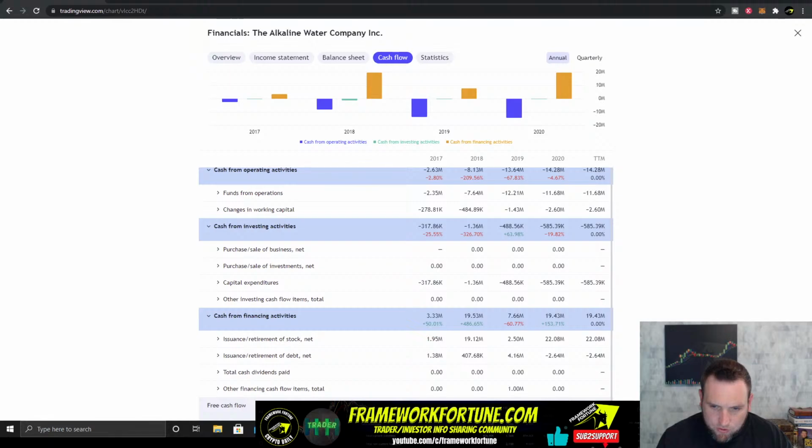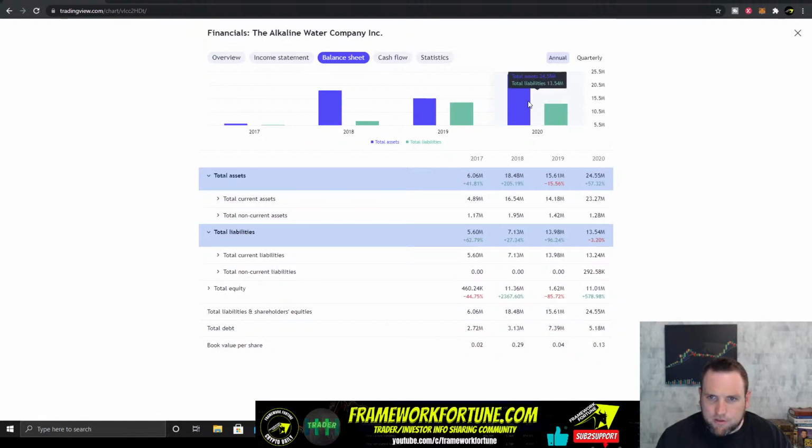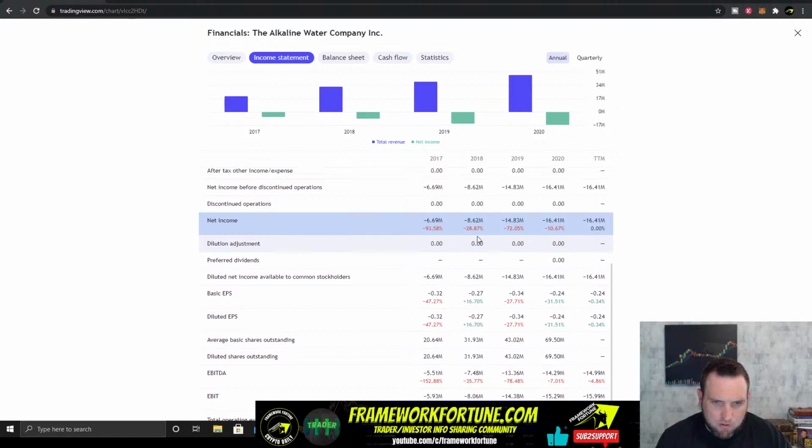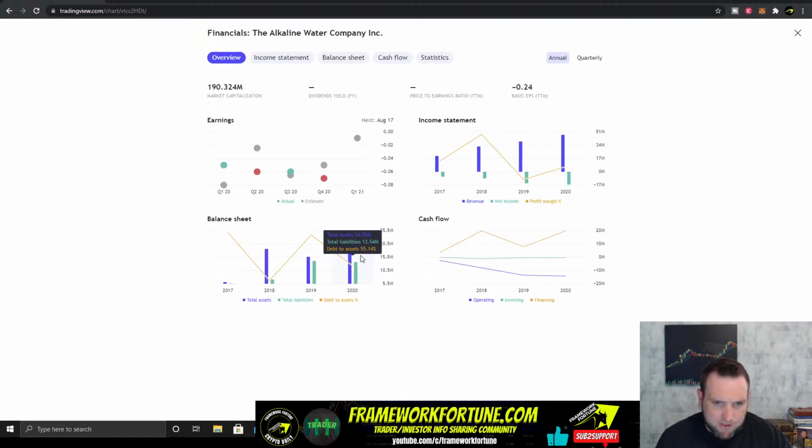Negative cash flow, but it has stayed pretty much the same the last 2 years. See, they've got 25 in assets and 13 in liabilities, so they're about 50% debt to income. Assets have increased overall. Liabilities have also decreased a little bit from 2019. They've got $5 million in debt. Gross profits are slowly increasing. Revenue has definitely ramped up. Yes, there's that debt to asset, 55%.